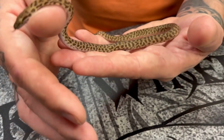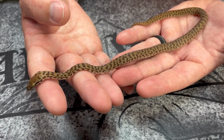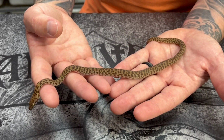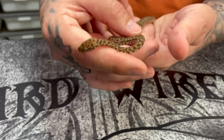They don't have any, well, I'm not going to say they don't. I am not aware of any genetic mutations like albino or pod or hypo or anything along those lines. They're probably out there somewhere. I'm sure they exist. Somebody's probably got them, but I have not seen them. Although I would like to have them.